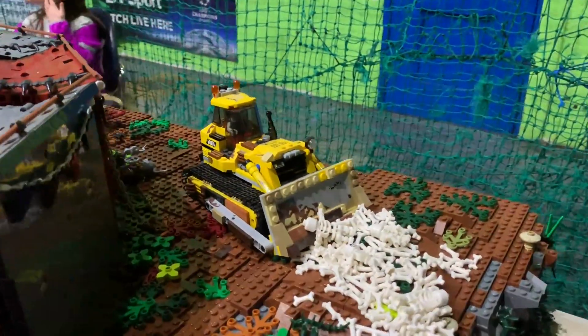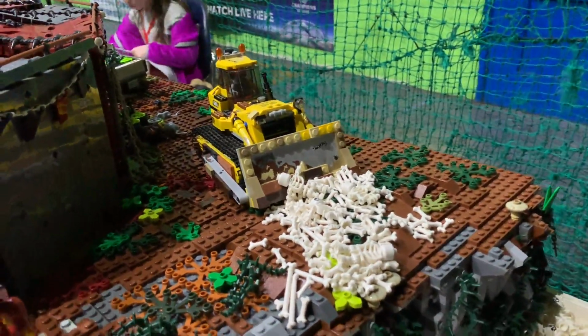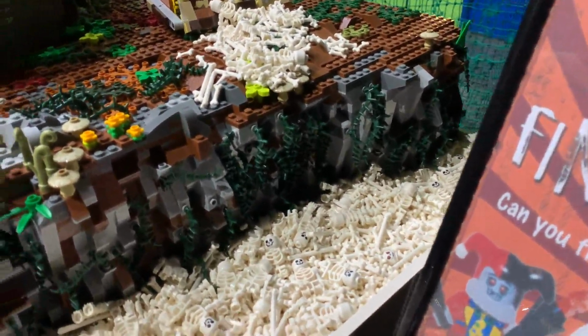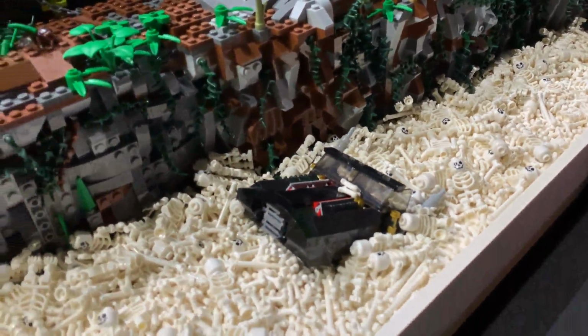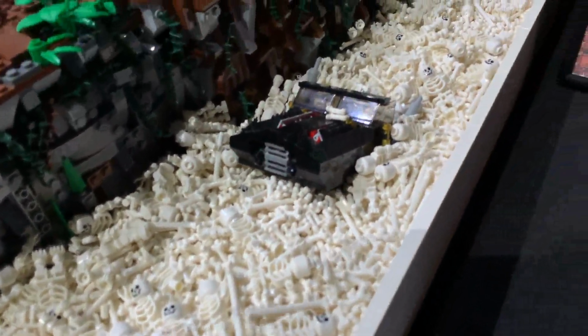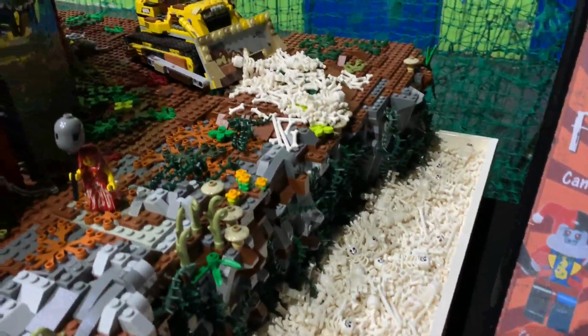It's a reference to a Quentin Tarantino film. I know the one you mean. Yeah, From Dusk Till Dawn. So they're basically thrown off the cliff to make space for the new customers. That's brilliant. And there's remnants of a motorcycle and a car, a few things down there as well that people have just dumped. And yeah, there's the digger guy.